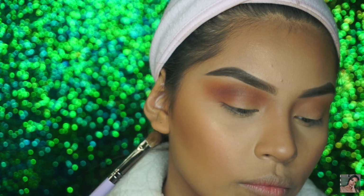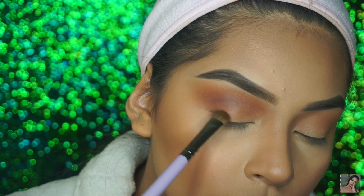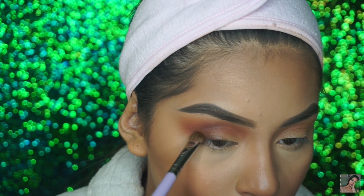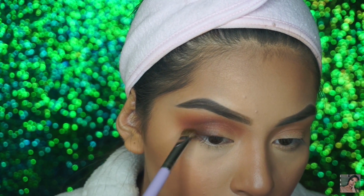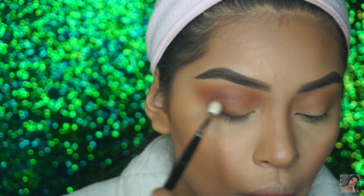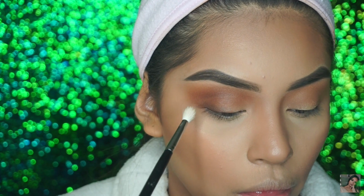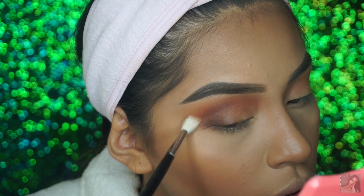Now going back again with the palette and taking Rock Bottom, and I'm going to be applying it with this Makeup Addiction medium shader brush. And what I'm doing here is applying this color very close to my lash line, but still dragging it on my crease so it does that little fade that I really want. And don't be afraid of packing in the brown shade just to make it more intense. That's what I do. And I'm also going to be blending it with the Morphe M514 brush. This brush is so good for little details that you want to just blend out, like my dark eyeshadow. I really like this brush for that.